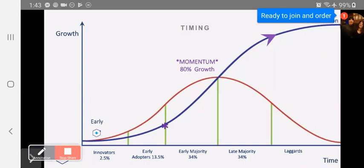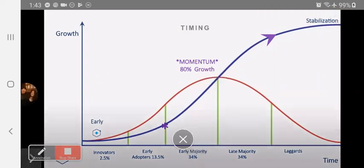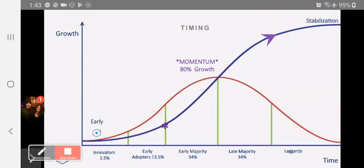We're first. We get to be the very first people involved. Excuse me, there's one of my people ready to order. That's awesome. I'll just leave her on there for right now.